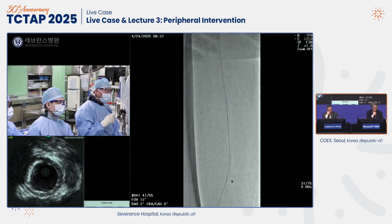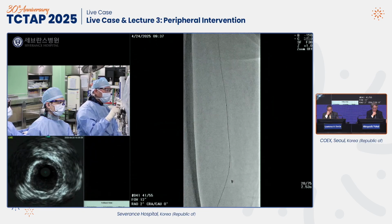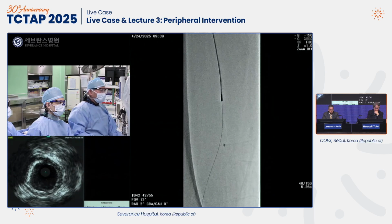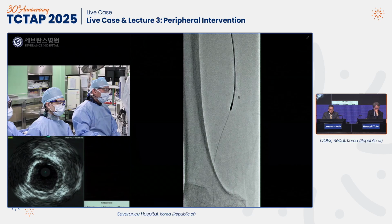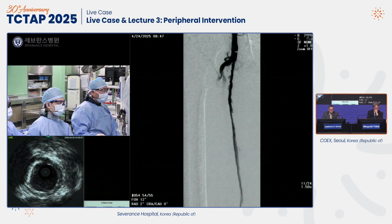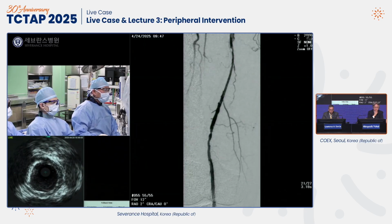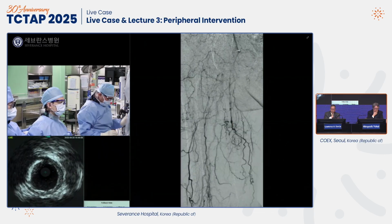As I advanced the JetStream catheter, our patient complained of pain. And somehow the JetStream catheter was stuck in the middle of the SFA. So I decided to pre-dilate the lesion with a 2.5 millimeter balloon first, and then I had no problem advancing the JetStream catheter. And I finished the atherectomy. After that, we took angio. Next. Yeah, this is the angio just after atherectomy without pre-ballooning. And now we can check the vessel with the IVUS.